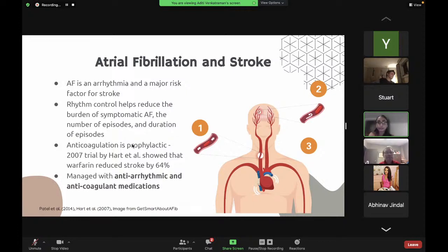Anticoagulation is more of a prophylactic thing. A 2007 trial showed that using an anticoagulant such as warfarin reduced the risk of stroke by about 64%. So atrial fibrillation is often managed with antiarrhythmic medications and anticoagulant medications. And the image on the right is just to reiterate how atrial fibrillation could be related to stroke. Essentially, the stagnation of blood can cause a clot, it can travel to your brain, and that can result in a stroke. And I will pass it off.